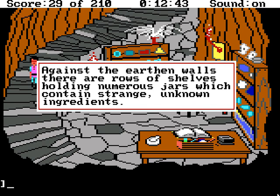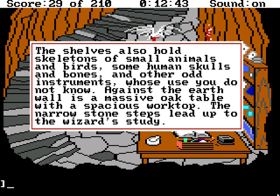Against the earthen walls there are rows of shelves holding numerous jars which contain strange, unknown ingredients. The shelves also hold skeletons of small animals and birds, some human skulls and bones, and other odd instruments, whose use you do not know. Against the earth wall is a massive oak table with a spacious worktop. The narrow stone steps lead up to the wizard's study.